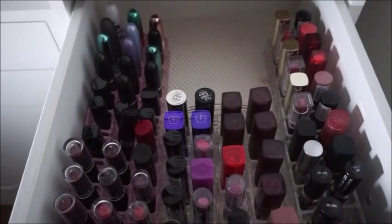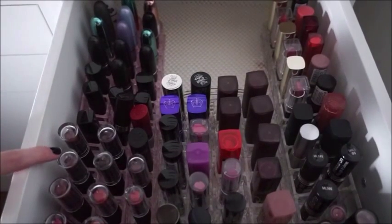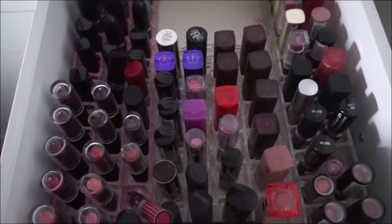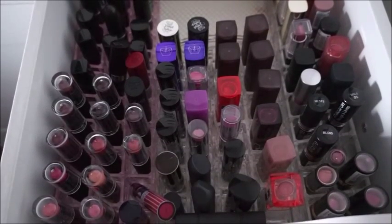I'm not gonna go through all of these lipsticks, that'd be a little bit crazy. I have my mini lipsticks, my Wet n Wild ones. Most of these are this year's fall collection. I used to really not like the formula, but I am trying to try them out more and give them a little bit more testing before saying they're too dry and I don't like them.